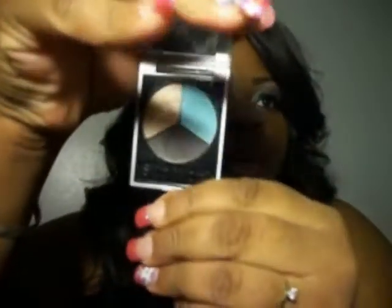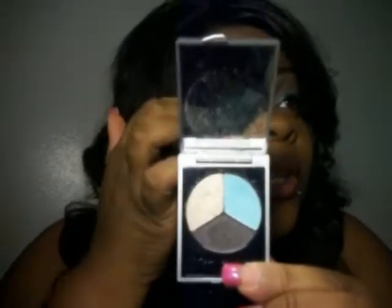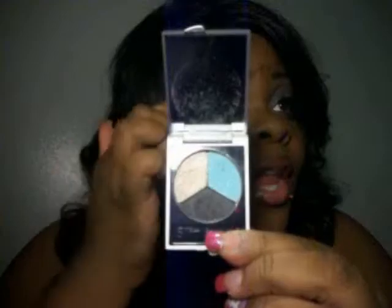And then you open it up, and I love the way it looks. It has that lace on the front. The packaging is just super cute. You open it up, and then there it goes, the 3 shadows. The blue, the darkish, blackish purple color, which is in my crease, and the shimmer color, which is my highlight, and the blue is on my lid. Very pretty. Okay, so I got that.